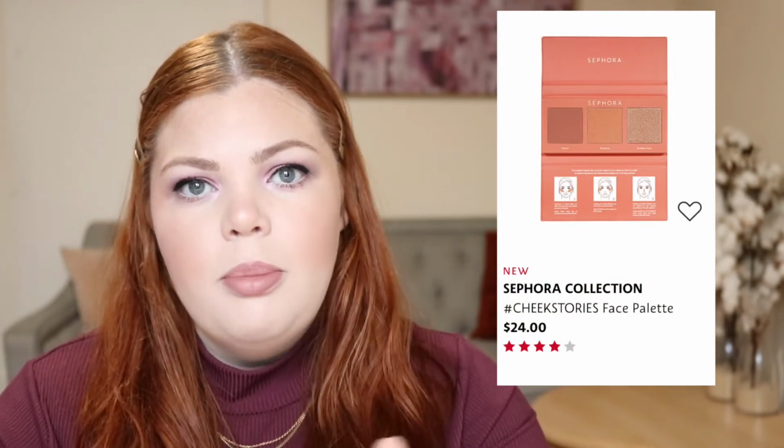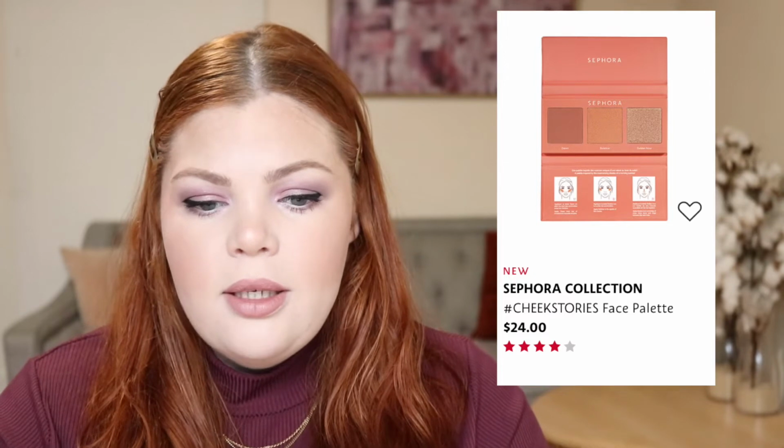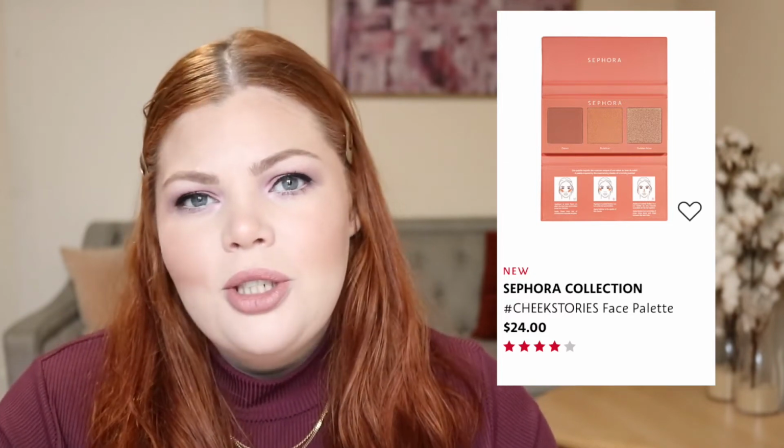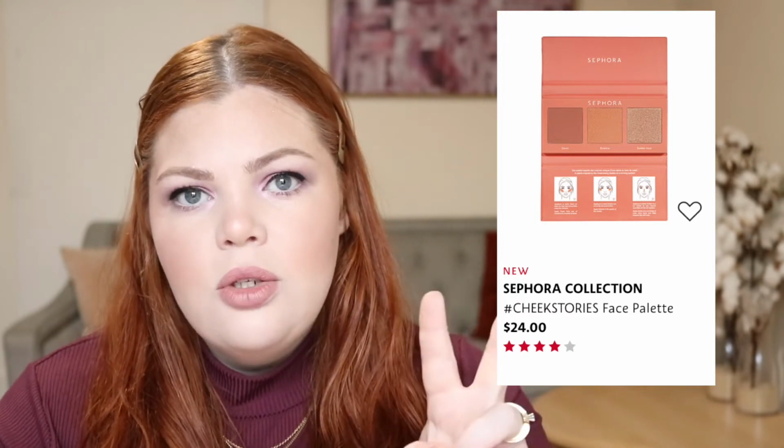And from the Sephora Collection, when I first saw this, I was like, oh, I really, really want this. But then I read it. It's called the #Cheek Stories Face Palette for $24. I thought this was a highlighter, blush, bronzer, but when I clicked into it, it actually said it's 2 blushes and 1 highlighter, and I don't really want 2 blushes and 1 highlighter. This comes in 2 shades, a more peachy one and a brownie one, I think.